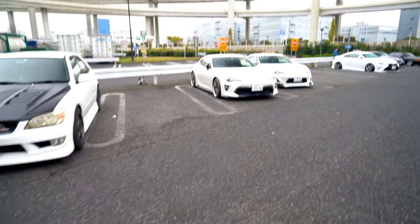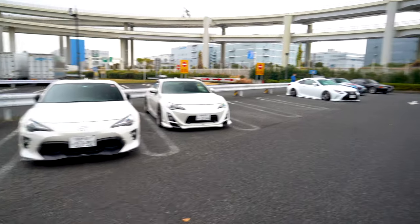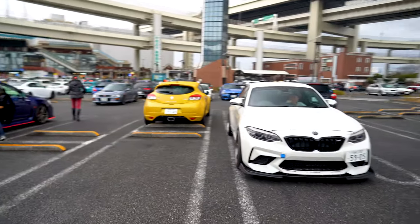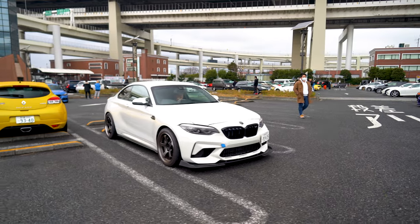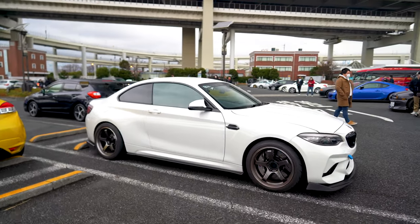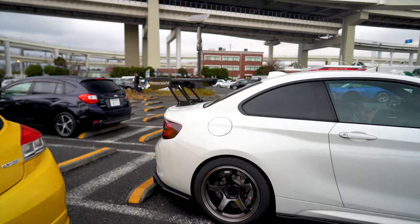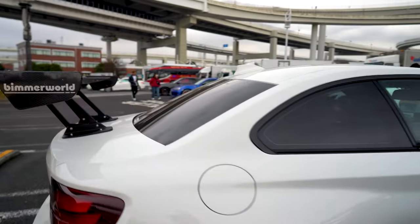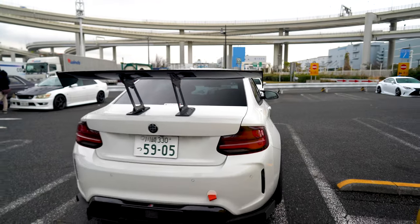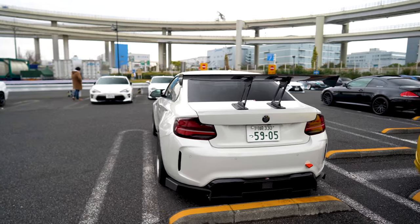A couple more 86s. As you can see, they're popular here too. Got a big 6 series. M2 looks good. M2 has a little JDM flare with the Advans on it. Lower diffuser's nice. Looks good.